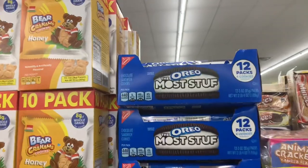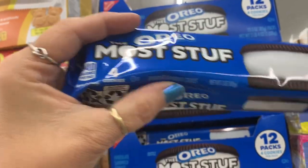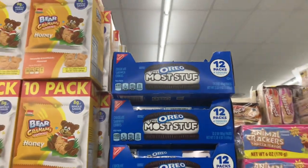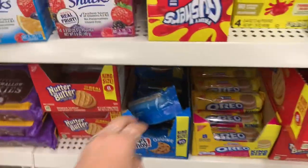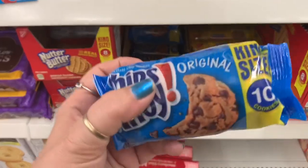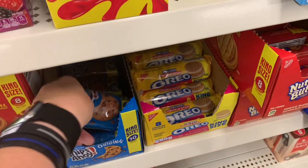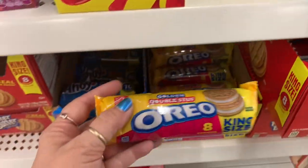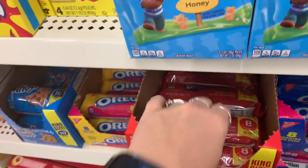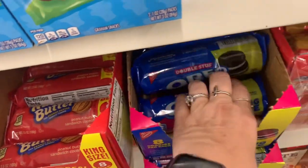Here is some Oreos, the Mega Stuf. There's four cookies in here. It's supposed to be loaded with icing. And then down here, check this out. I think this is an 8. No, it has 10. I'm sorry. That has 10 cookies. Then these are the golden ones. There's 8 cookies in there. Nutter Butters. I love these things. 8. Oreos, 8.